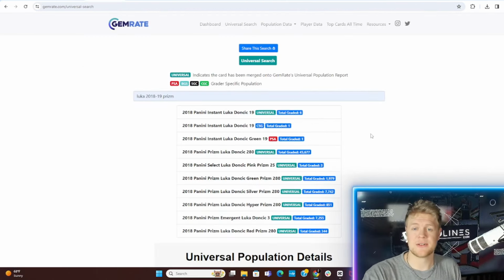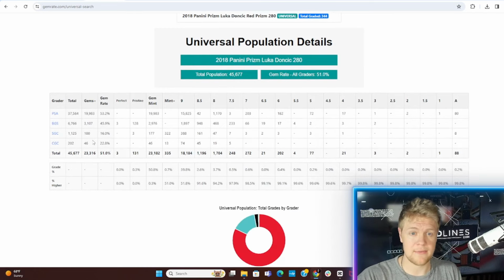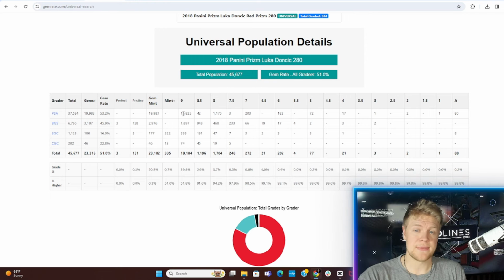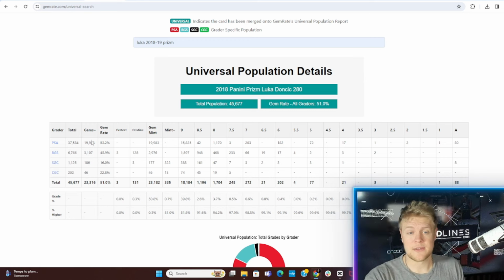So now we're back to Gymrate, and I did a search for this Luka Prism rookie card, and we can get a breakdown of how they've all graded. The PSA's been graded 37,000 total times, and at a 9 there's 15,000, almost 16,000, and a 10 has been graded almost 20,000 times. So for this particular rookie card of Luka, you can say that over half the cards graded have been graded a 10. That's not the story with the BGS.